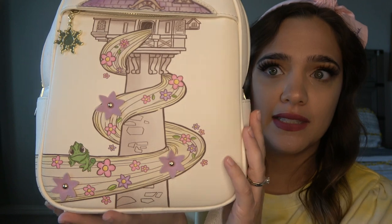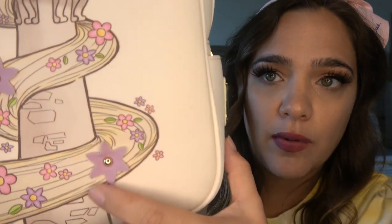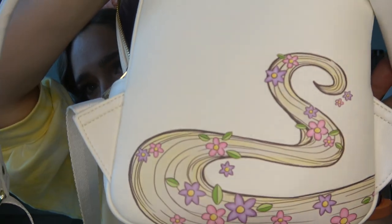But until then, I just really try to take good care of this one because it's beautiful and I'm never going to see it again. We do have some 3D flowers on her hair design along with Pascal. He's 2D, but he's on there. And then the hair actually wraps around the back, which I just think is a nice little extra feature.